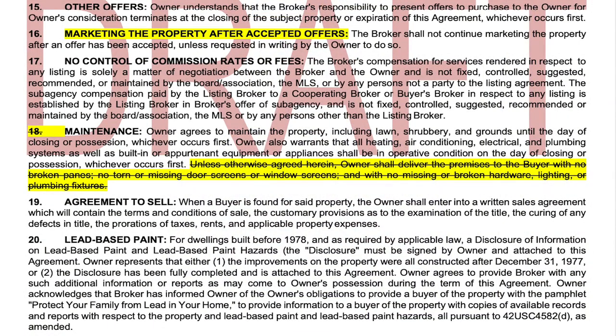Paint. Not a whole lot to discuss here. If the property was built prior to 1978, all listings need to have the federal lead-based paint document signed by all parties and the agents. So just prepare your seller, if they have a property built prior to 1978, that a lead-based paint disclosure is going to need to be filed.